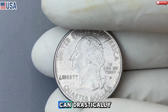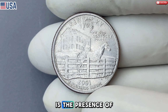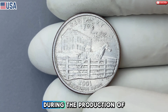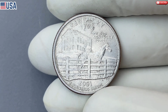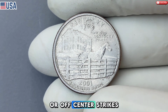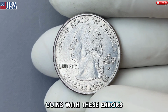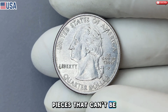Another key element that can drastically increase the value of the 2001 Kentucky Quarter is the presence of minting errors. Minting errors occur when something goes wrong during the production of the coin, leading to mistakes that make the coin unique. These errors can include things like double die strikes, where the images or text on the coin appear doubled, or off-center strikes, where the design isn't properly aligned. Coins with these errors are highly sought after by collectors because they're one-of-a-kind pieces that can't be replicated.